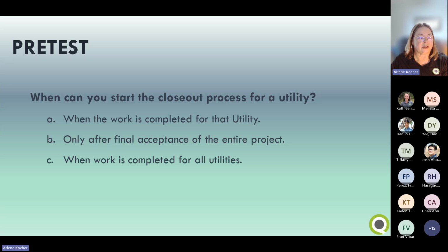The first question. When can you start the closeout process for a utility? Is it A, when the work is completed for that utility, B, only after final acceptance of the entire project, or C, when the work is completed for all utilities? If you go ahead and publish, Tiffany, that would be fantastic.